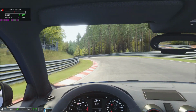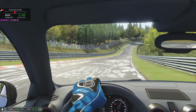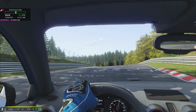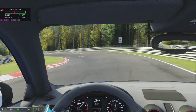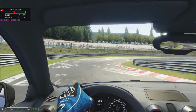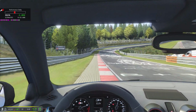Onto that side. Watch that. Accelerate a little bit through there. Flat through there. Go, go, go. Still 43.1. Still a 43.1. Oh, we're sliding. Not going to let that. Slightly too fast through there. As I said, the Audi does like to slide out.